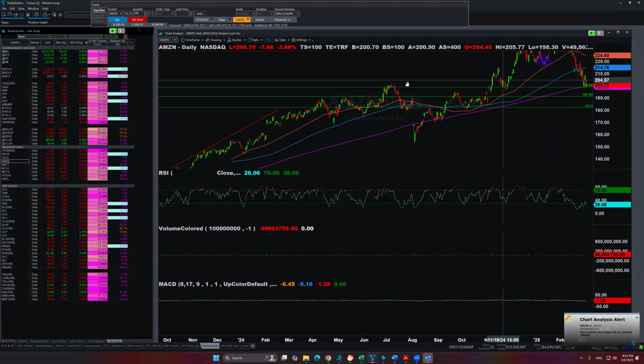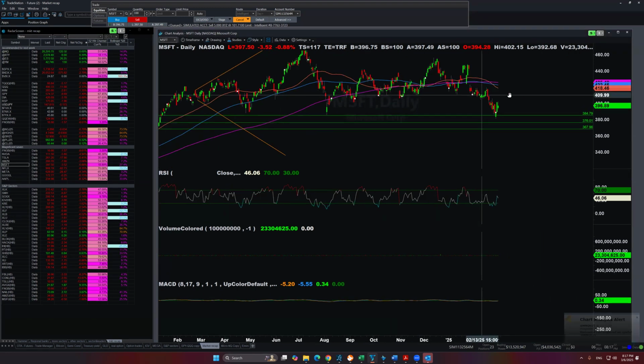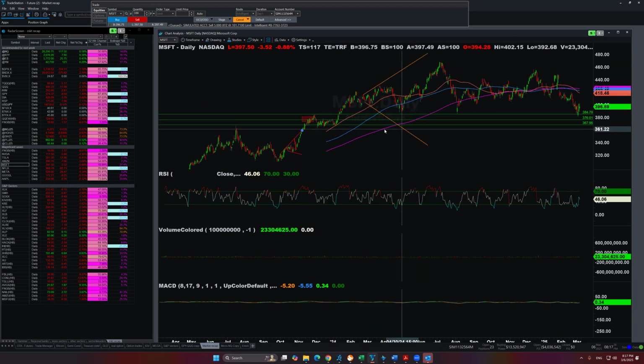Amazon, 200 moving average and this support. If losing this, we're going to see another $7-8 drop, which is fine. For the long term, if you have cash and you can buy some, this is a perfect time to build. And Microsoft hit a 52-week low, it dropped below the August carry trade low. Can you believe that? This is an excellent company.